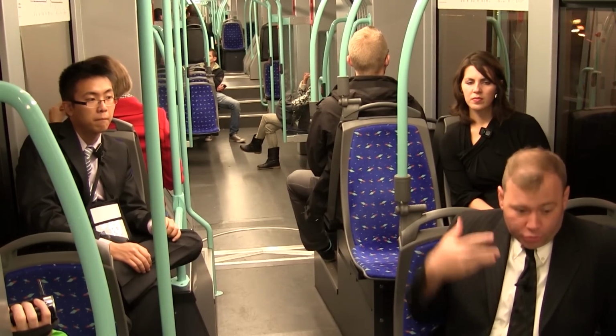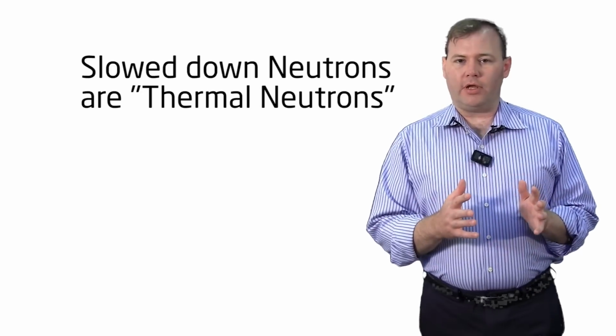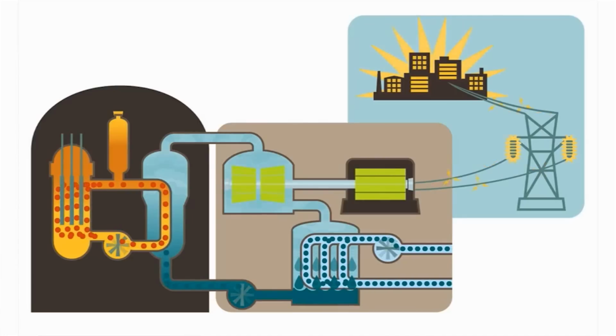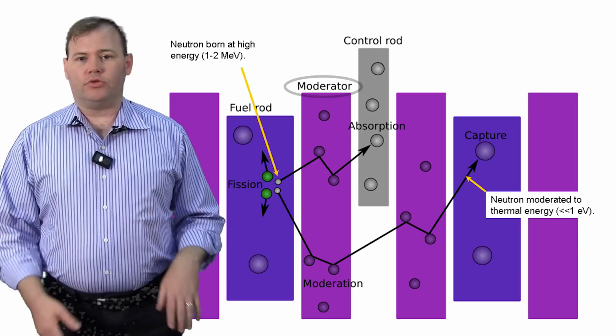When you're talking about a thermal spectrum reactor of any kind, you have to have fuel and you have to have moderator. And they're both essential to the operation of the reactor. The moderator is slowing down the neutrons. And when the neutrons have been slowed down, we call them thermal neutrons, or a thermal spectrum. In a water-cooled reactor, we use water, specifically the hydrogen in the water, to slow down the neutrons through collisions.